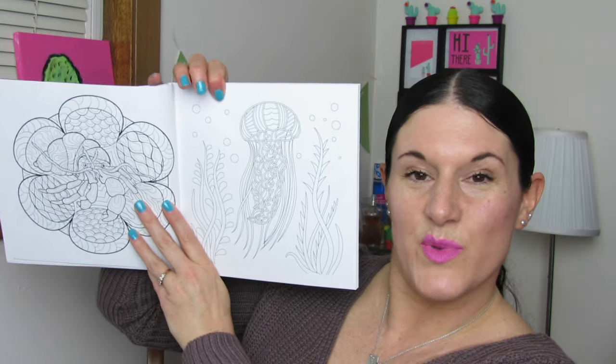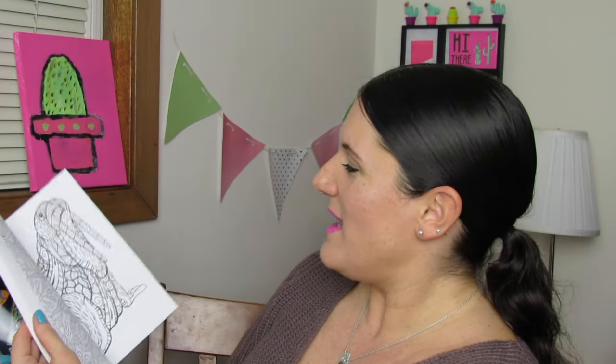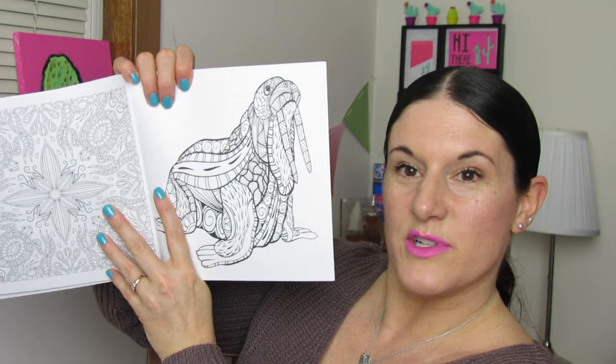This is a really nice book, you guys. I really like it. Lots and lots of images. So many images. Oh, I saw a walrus. Look at the walrus, you guys. So cute. Manatee, seals, more fish, jellyfish, sharks. So many things in this book.